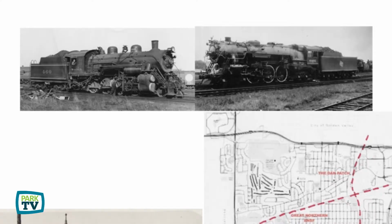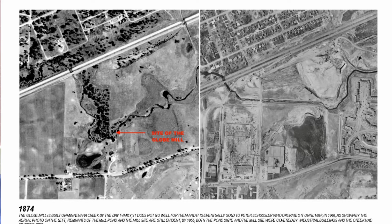The steam engines for the Milwaukee Road and the MS&L chugged through town and were not the best neighbors for many years. Noisy, smelly, and loud. In 1874, the first industry came to St. Louis Park, and we pointed out on these two aerial photos from much later, of course.